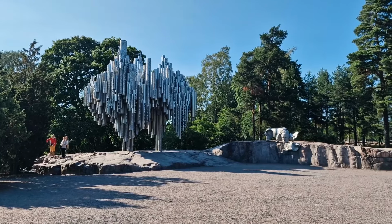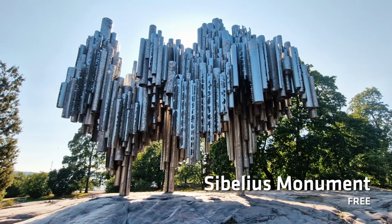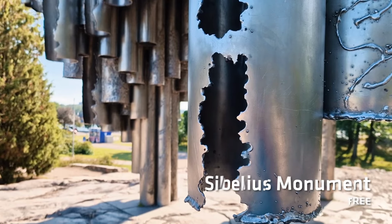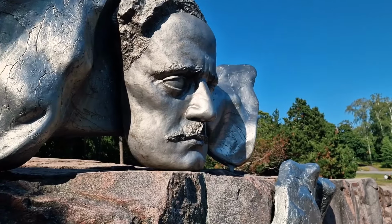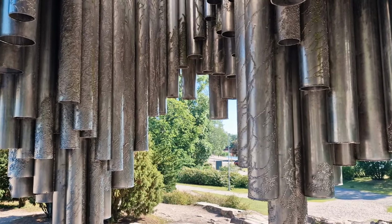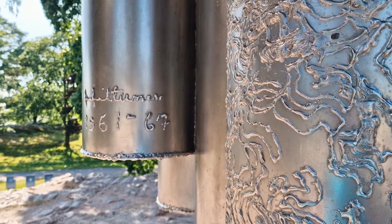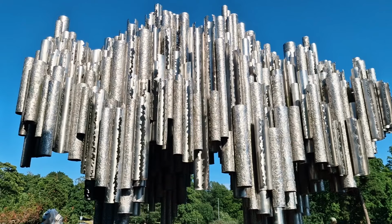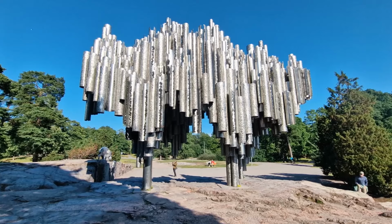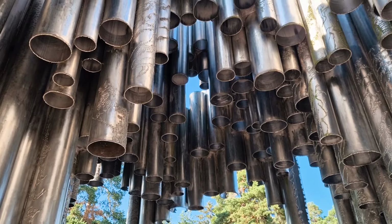Okay, now that everyone's gone, let me tell you about this thing right here. The Sibelius Monument. Built to commemorate famous Finnish composer Jean Sibelius, it consists of a statue of his face and these cool metal pipes arranged in a sort of cloud formation. It's pretty cool to wander and have a closer look at these pipes. Apparently when it's windy, it ends up playing a tune, so that's pretty cool. It definitely affords you some nice photos and videos, and it's a very unique sculpture. I don't think you'll ever come across this ever again in your life.